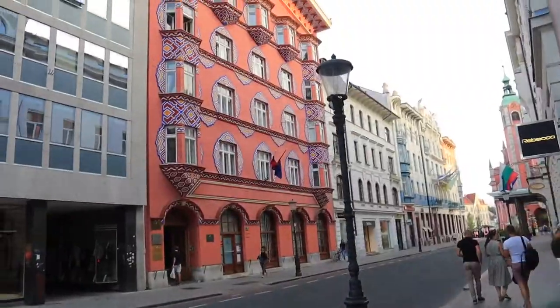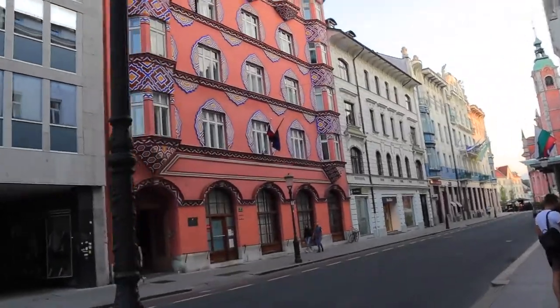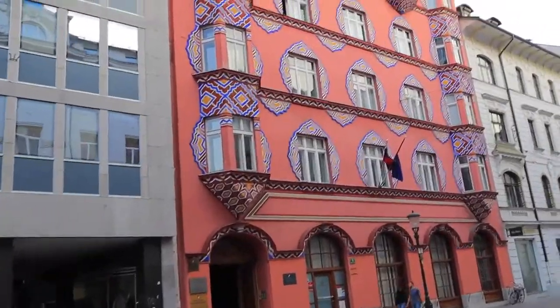We've just arrived in Ljubljana, the capital of Slovenia, and we're just going to have a little look around the city, and then a bit later we're going to get some dinner. Very cool looking building by there, I have to say. Love the colours and the patterns on the windows. I wonder what it is.